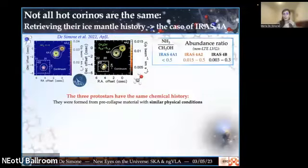To do that, we observed both ammonia and methanol, actually several lines. Here I show you only two for illustration purposes. And we saw that their emission is quite compact among the three protostars. We have the IRAS-4A binary system and IRAS-4B, which is one protostar that is 30 arcseconds, almost 9,000 AU, away from the binary system.